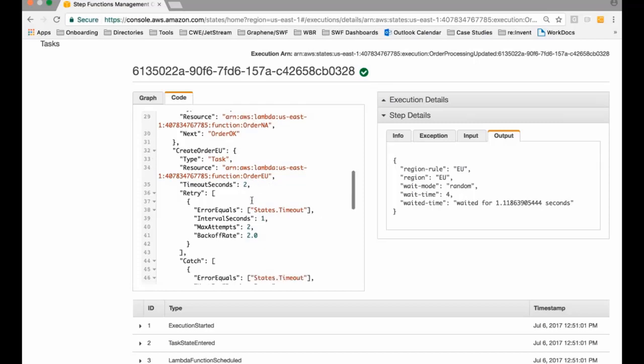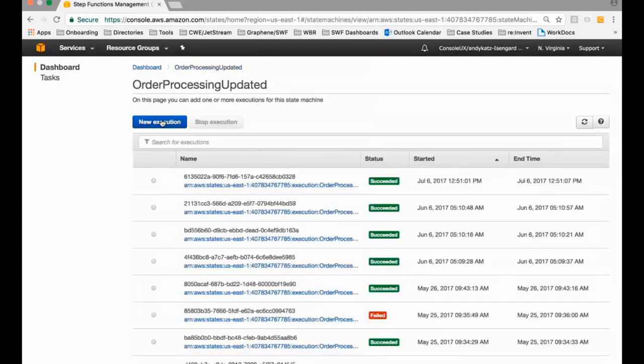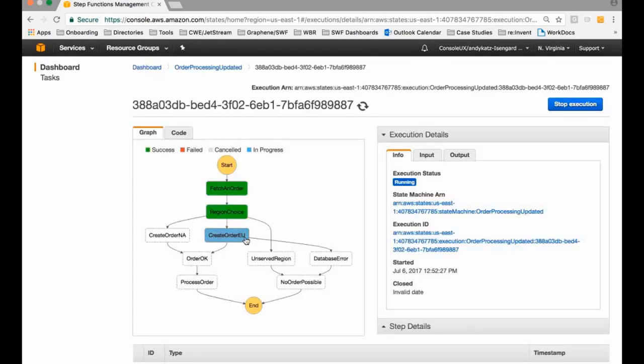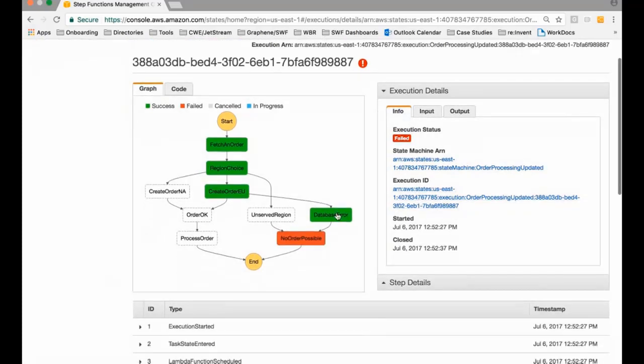We could set this thing for failure. So for example, we could say, make sure it fails by running this execution one more time. Inserting our JSON. This time, let's make the wait time 20 seconds. Now it's likely to fail. Our timeout was 2 seconds. Get to the create order. It'll retry, and it should time out. There we go. It claimed a database error and said no order possible because we actually forced the database to fail.